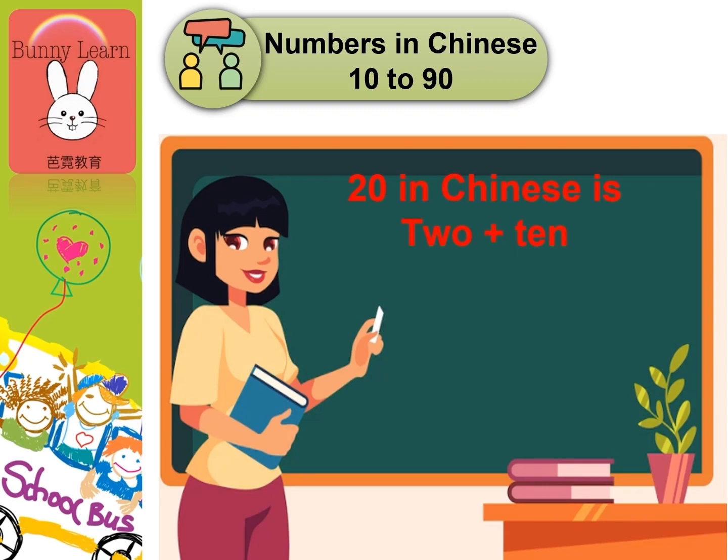20 is equal to 2 times 10, aka 10 plus 10, so there are two 10s in the number 20. So we take the Chinese character for 2, 二, and the Chinese word for 10, 十, and then we just put them next to each other, and that gets us 20.